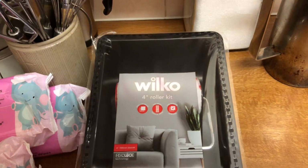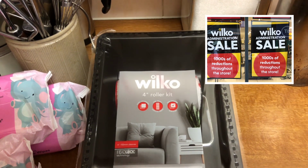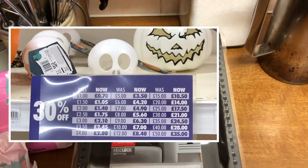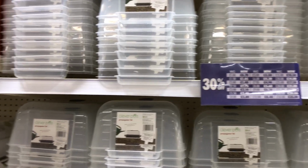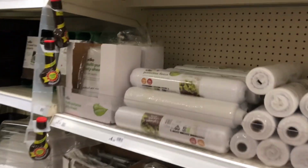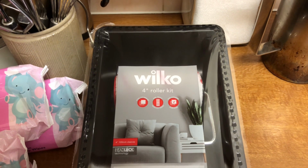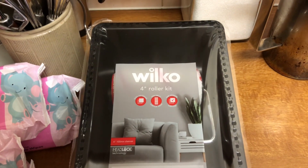I went to Wilko this week. The sign on the window said that it's going into administration, so I thought I'd go in and have a look round. Some of the departments, like this Halloween stuff, had 30% off. Some had 20% off. The gardening had 30% off. Others just had 10% off. And then there were some sections that didn't have any reductions at all. Anyway, this is what I bought.